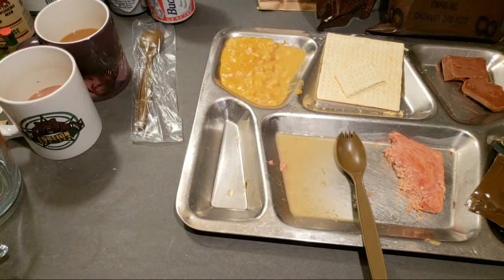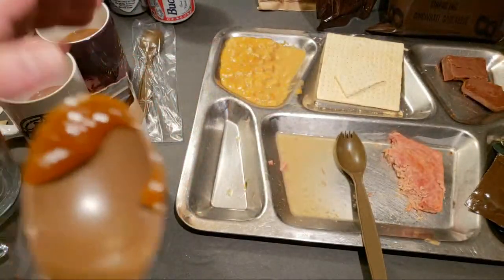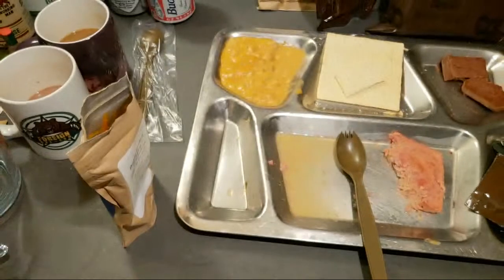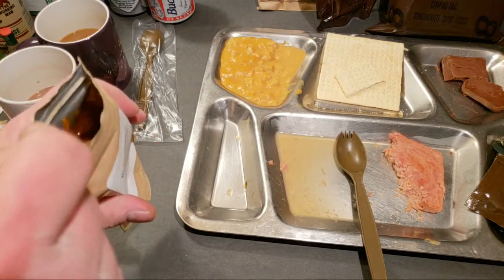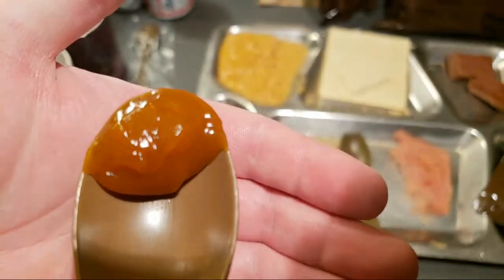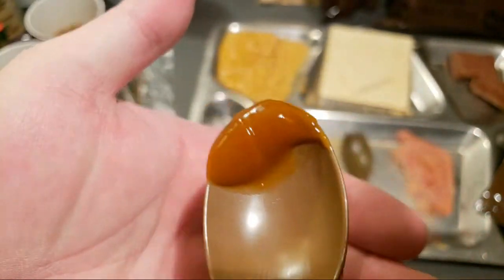All right, let me try to smell it. Oh, it definitely smells like butterscotch candy. It had no smell before the water, but now it's definitely got a very, like, translucent color to it. It's not too rich, which I was kind of expecting it to be very, very rich. That's too much on the spoon. Just 1 second.